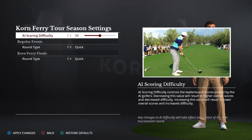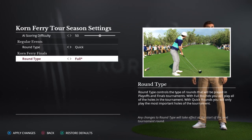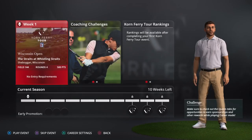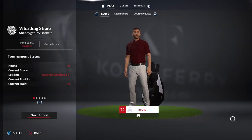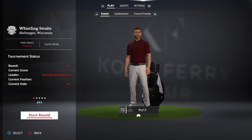Do we maybe want to play? Anyways, we're at the start. Okay, so if I decide to do that now, I'll have to play all 4 rounds. I don't really want to do that. Yeah, let's just do the quick again. I wasn't sure whether I would like the quick rounds. But actually, it does get you through, obviously, quicker.